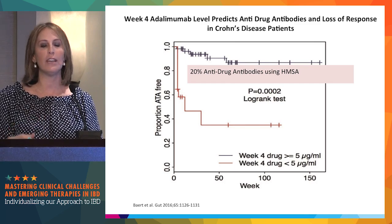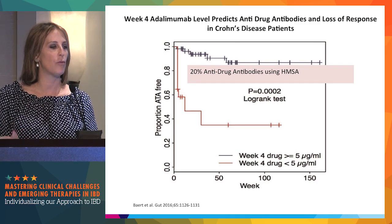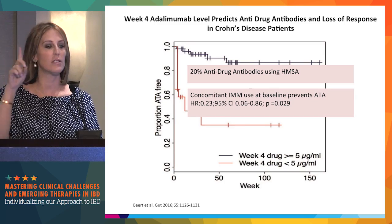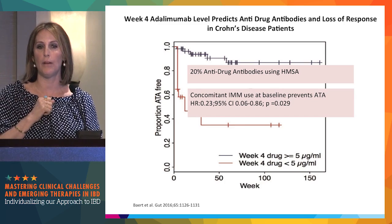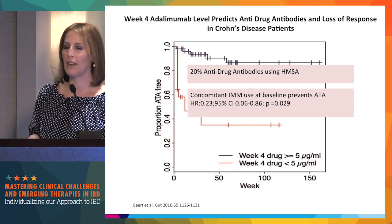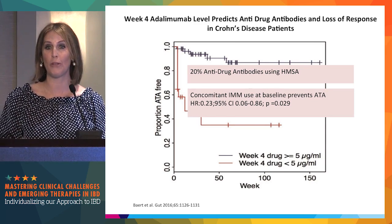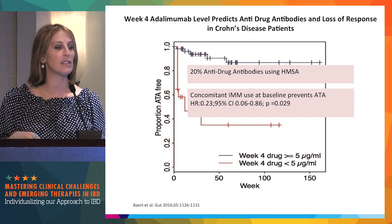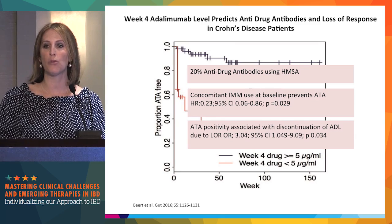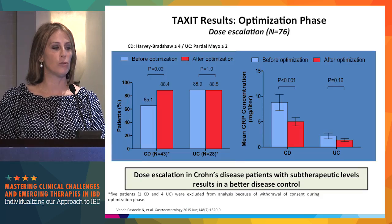And just to show you that individuals who had drug levels less than 5 had a 20% higher rate of anti-drug antibodies. Interestingly, patients who were on concomitant immunomodulators actually had significantly fewer adalimumab antibodies. I say ADA, but it's anti-drug antibody. The odds ratio was 0.323, so there was a huge protective effect of using concomitant immunomodulators. And not shockingly, the odds of discontinuing drug in the face of antibodies early was a threefold loss of response in individuals with antibodies.